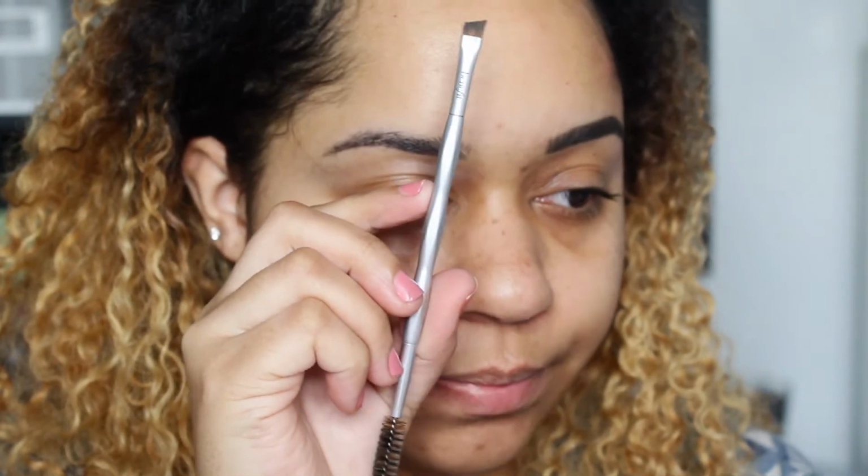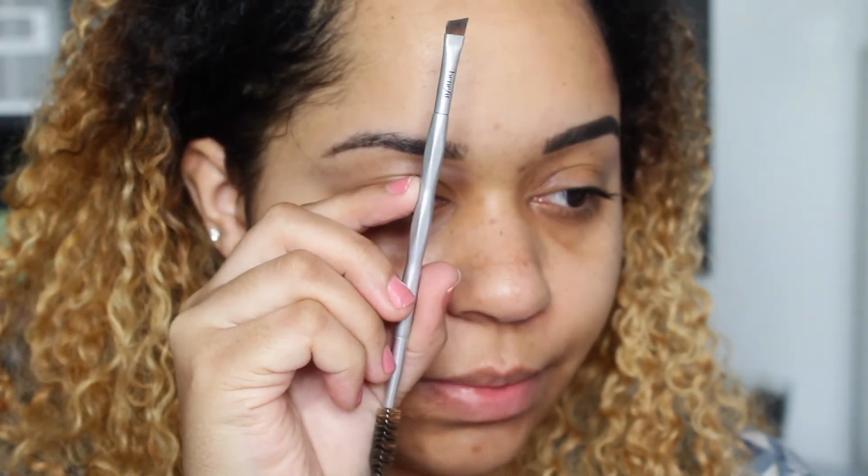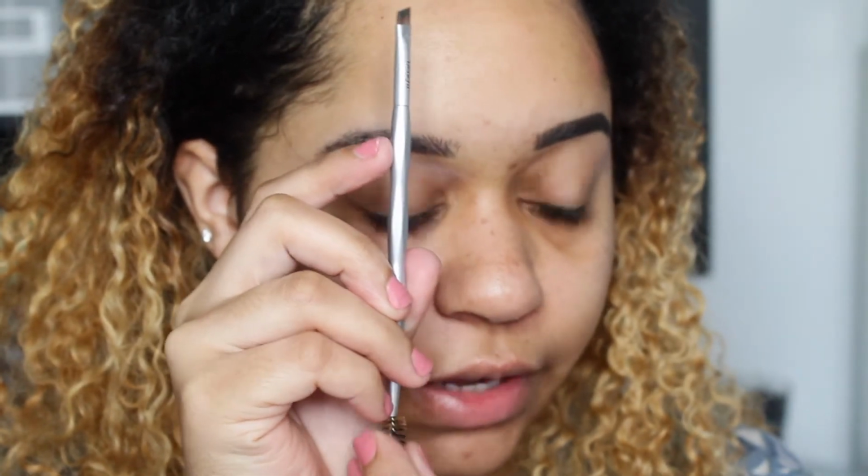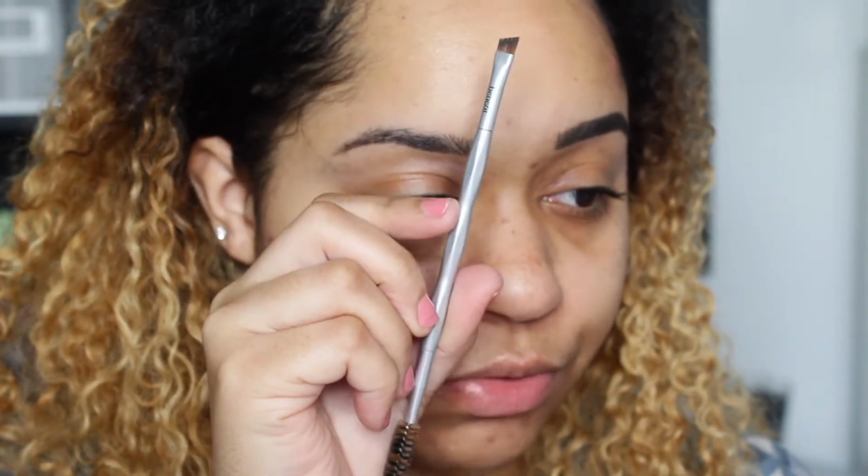But I do have a Benefit brow brush, and I actually really like it. It's very razor sharp. It does look like this, and you can see how sharp that edge is. See how thin it is. And the spoolie is actually really fluffy and really good. It's not too harsh, so it's not going to remove product. So I really like this brush. Yeah, let's just go in with the product and get these brows on my face.